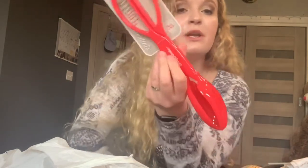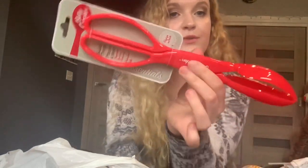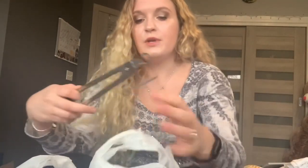I got some Betty Crocker salad tongs from Dollar Tree. These were also a dollar. And then just some regular tongs. Cooking Concepts.